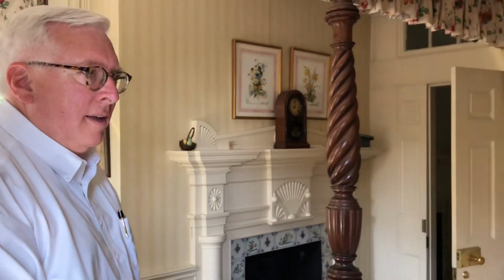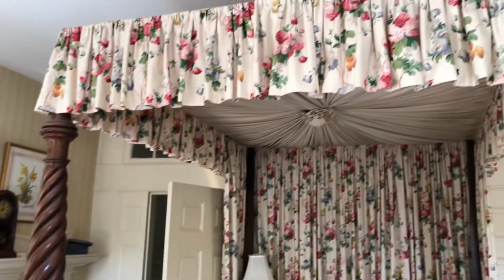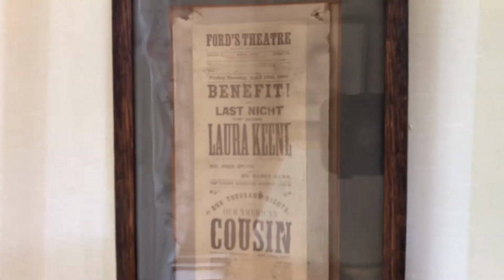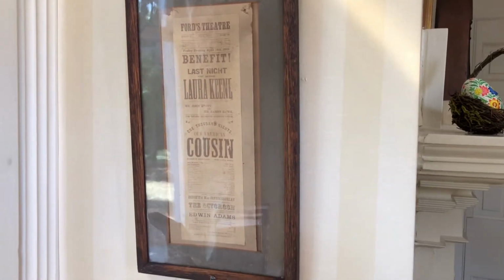This is called the Lincoln Room. It's one of the 5 guest rooms in the house. Here's sort of an interesting thing on the wall here. This is a pass to Ford's Theater the night Lincoln was assassinated, and the play was Our American Cousin. And you know, of all the artifacts we have throughout the building, it's remarkable. We've never had anything taken here, and that's kind of nice.